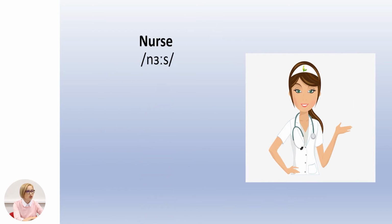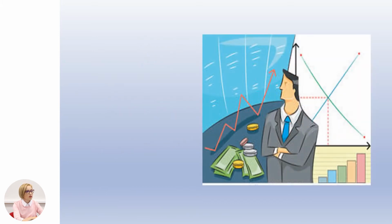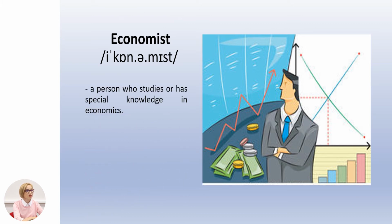So the next word is nurse. A nurse is a person trained to care for the sick person, especially in a hospital. Let's see an example. His mother was a nurse at the local hospital. So we continue with the word economist. Economist is a person who studies or has special knowledge in economics. So let's see an example. He is chief economist at the Bank of Ireland.